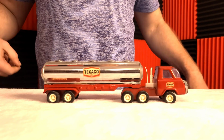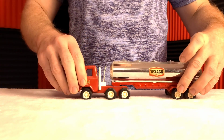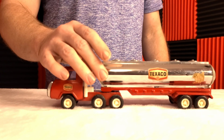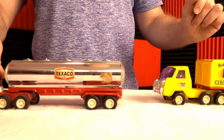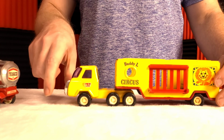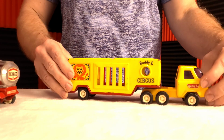There's what it looks like together. I love the decals on this. The only concern with the circus truck is, if you can let me know, you would think the front end would say Circus on it somewhere. So, did it or did it not?